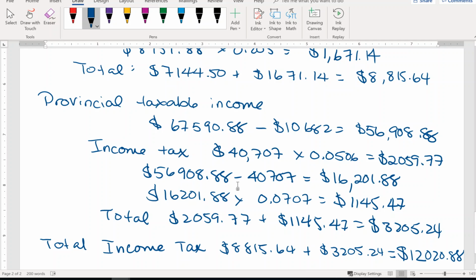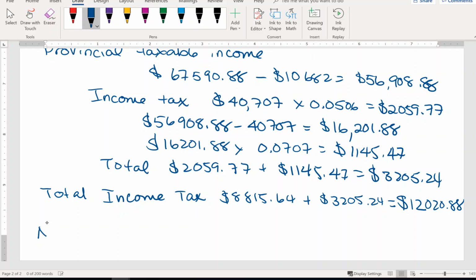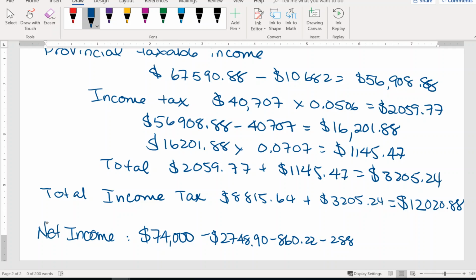Our net income is our gross income of $74,000 minus all of these deductions: our CPP, our EI, our RRSPs, $2,800, and our income tax, $12,020.88. So our net income then will be $55,570.